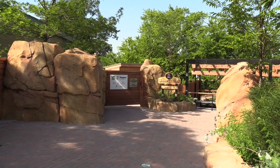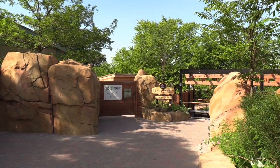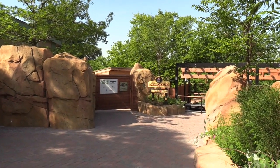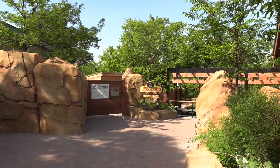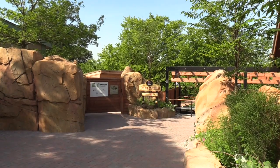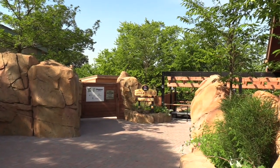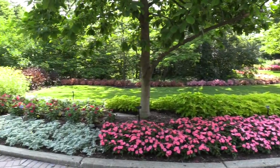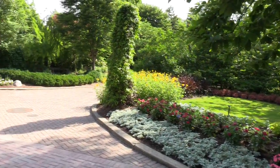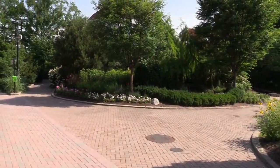Now I'm quite disappointed that Roo Valley, which was supposed to open up in the summer of 2020, is not yet open. But due to their closures, it pushed back construction scheduling. So now it looks like it won't be open until either late summer or early fall. Just showing you a bit more of the walking path that I'm currently on. We will get to the animals, I promise.